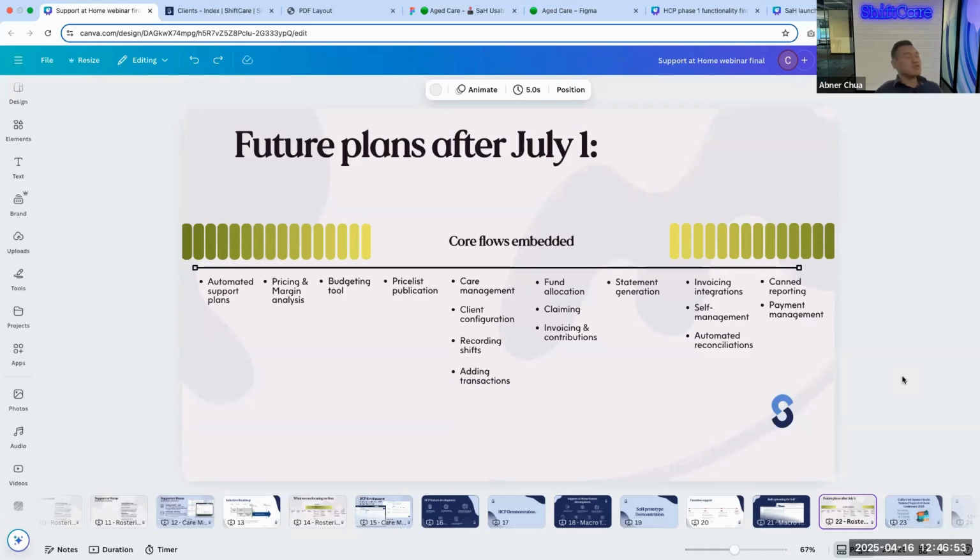A budgeting tool, so being able to go through with your clients or potential clients and run through various scenarios in terms of how they could spend their allocated budgeted funds. Then we look into invoicing integration, so being able to send invoicing data directly into accounting platforms such as Xero and MYOB. Automated reconciliations: we know that reconciling the balances from the payment summary received from Service Australia can be challenging and a bit of a time sink, so we'll also be investigating how we could speed up that process or make it easier.